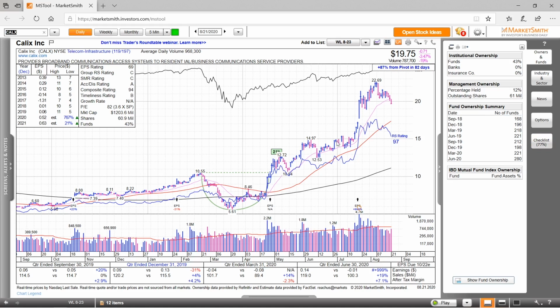And looking at the chart, you can see it moved up quite rapidly, especially since this earnings breakout, but then it's been consolidating, and overall the RS rating is a very strong 97.